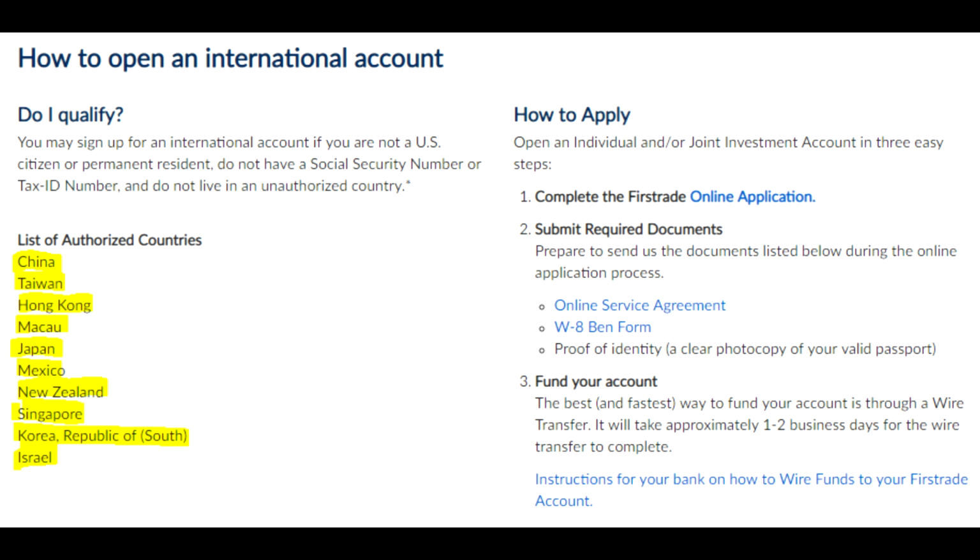So the list of approved countries that are allowed to invest in US markets through First Trade include China, Taiwan, Hong Kong, Macau, Japan, Mexico, New Zealand, Singapore, South Korea, and Israel. So if you are in one of those approved countries, you can invest in US markets through First Trade. If you're not, you're going to want to hear about option number 2 and option number 3 in a little bit.